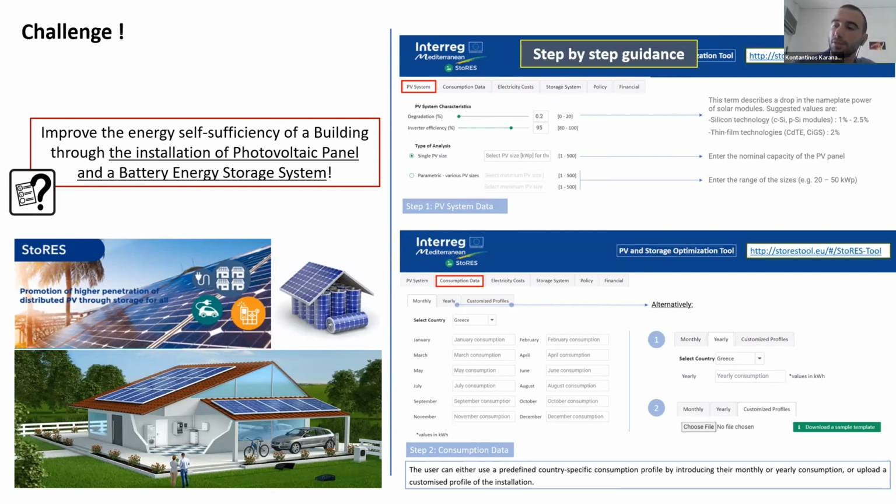After successfully providing this data, the Stores tool can optimize and find the best economic and energy-sufficient solution for your building. As I said before, it's a really user-friendly tool, and during this challenge, step-by-step guidance will be provided along with mentoring sessions in order for you to completely do and complete this really interesting challenge.